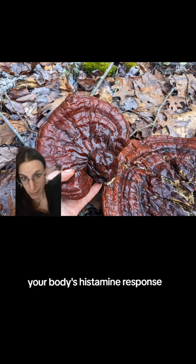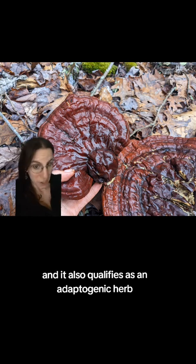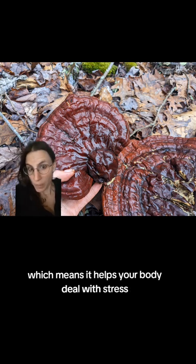It also helps your body's histamine response. So if you're the kind of person that has a lot of allergies on a regular basis, reishi is going to be a good thing to help your body not get the allergies as bad. And it also qualifies as an adaptogenic herb, which means it helps your body deal with stress.